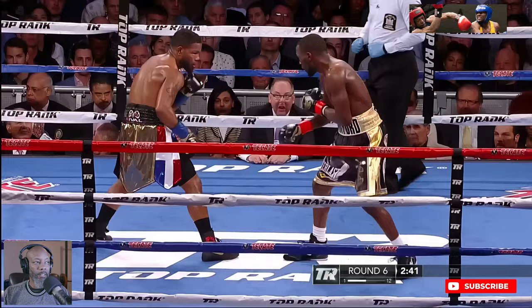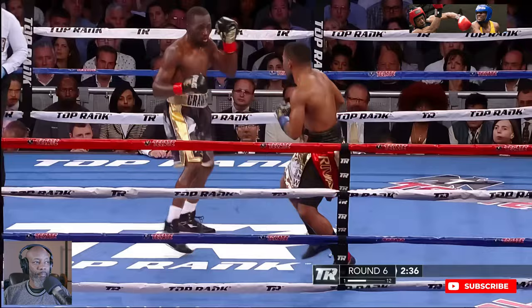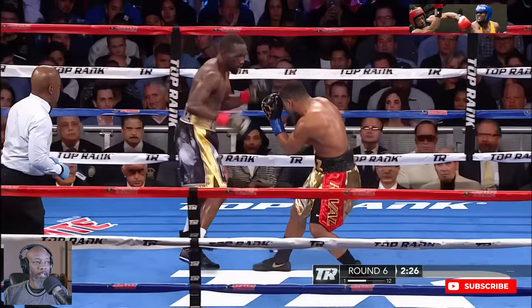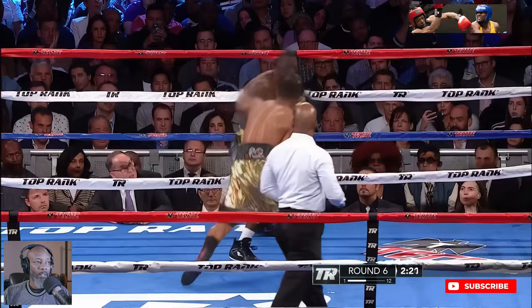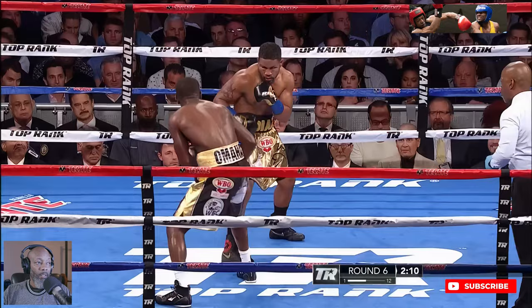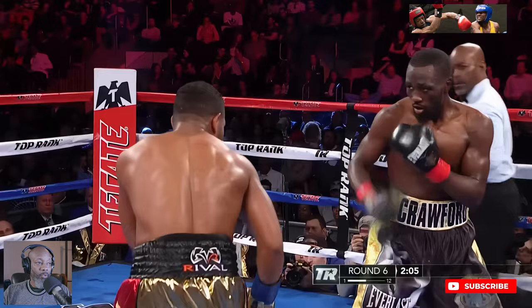Diaz just can't effectively get on Crawford's line. He can't close the gap. Crawford just slides just the right amount of distance and counterpunches him. He's letting him run into his left uppercuts now. I mean, he's just throwing combinations at will. Once Diaz gets on the line or gets in the pocket, Crawford effectively ties him up, spins him, pushes him on the ropes. Crawford is using his reach advantage to land those great jabs.